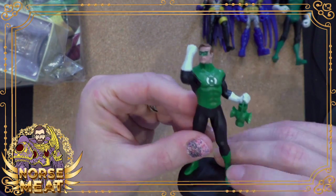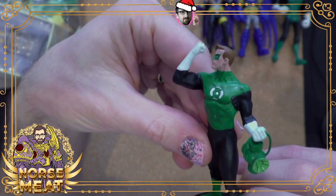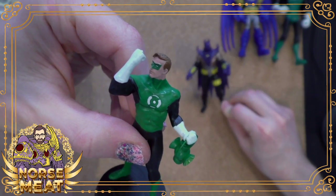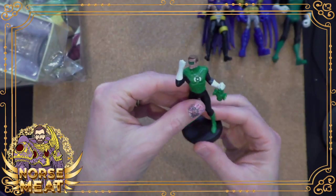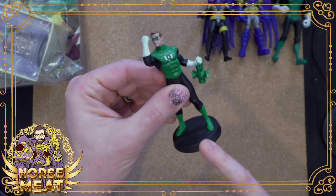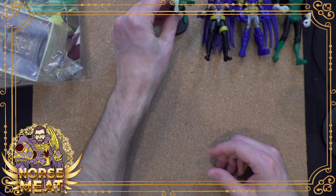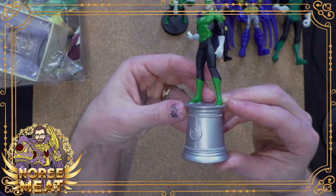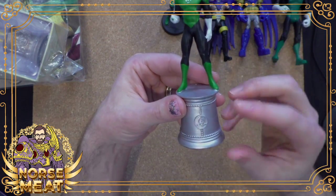The sculpts on these vary greatly. Some of them are fantastic. Some of them are a little goofy. Oh, so a red version. That's cool. I mean, blue is the classic, really. So again, they have basic bases, and these are just the superhero collection or whatever it was called. And then there were chess pieces. So figures on chess bases, essentially.